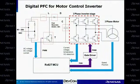Typical digital power factor correction circuit for a motor control. So we have a microcontroller. This happens to be the RX62T, which we developed a reference design with, and this is a 100 megahertz chip. So it does the motor control and it does the power factor correction.